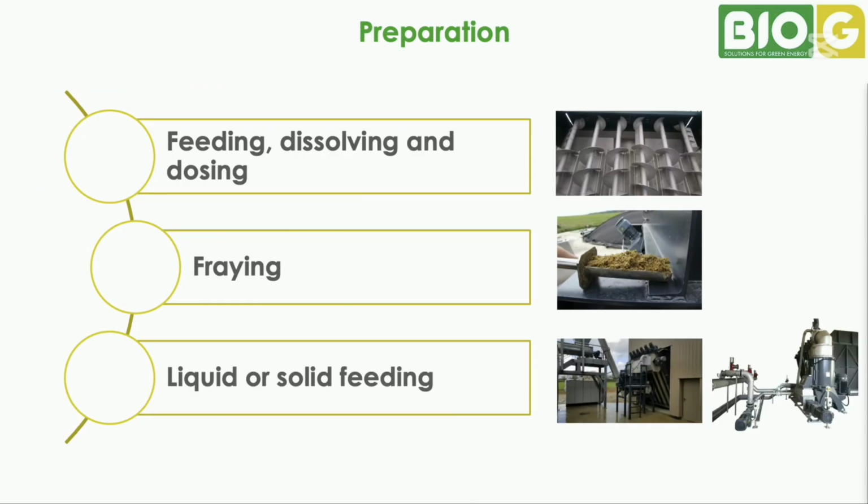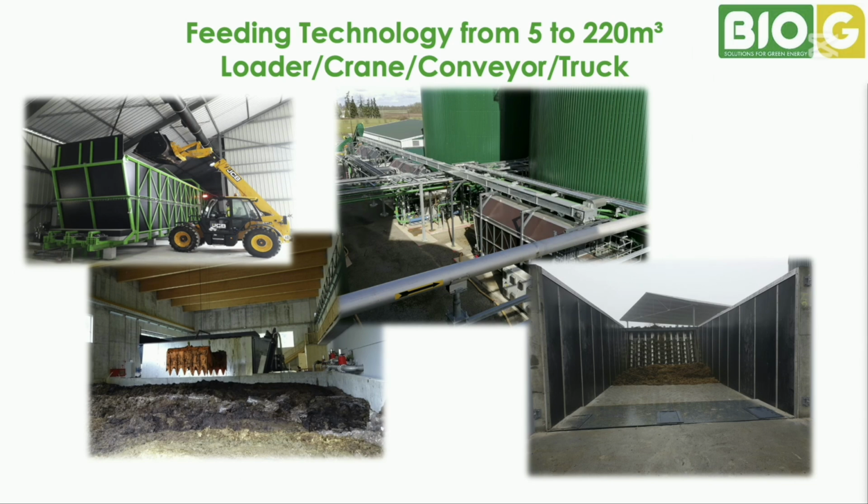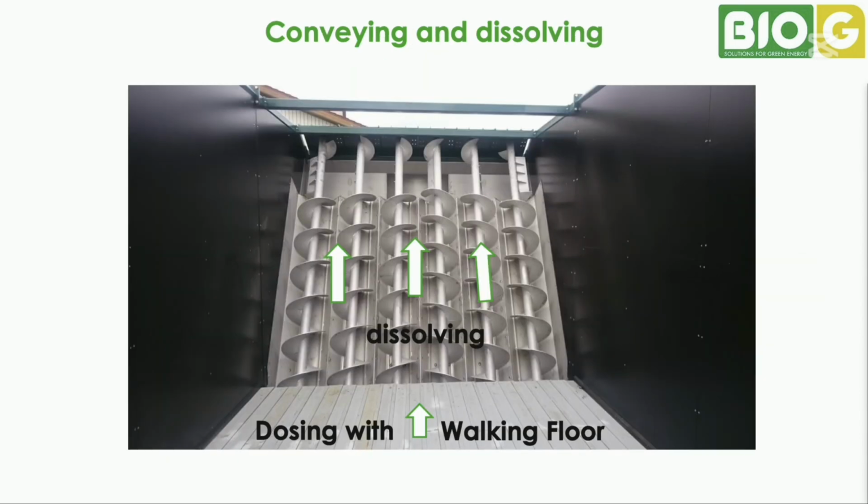Now to the most important thing to use these straws and materials in the biogas plant: the preparation itself. That means the feeding and storage technology, the shredding, or fraying as we call it, and the liquid feeding to liquefy it with digestate and with other liquids. We build our feeding technology from 5 up to 220 cubic meters, with different loading types, mostly with the telescopic loader or with conveying belts. Automatic crane solutions are also available, but normally with the loader.